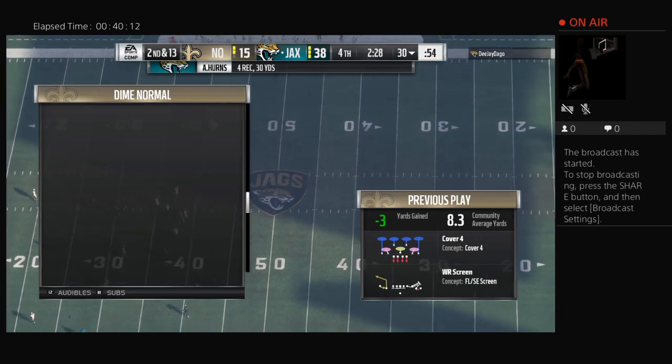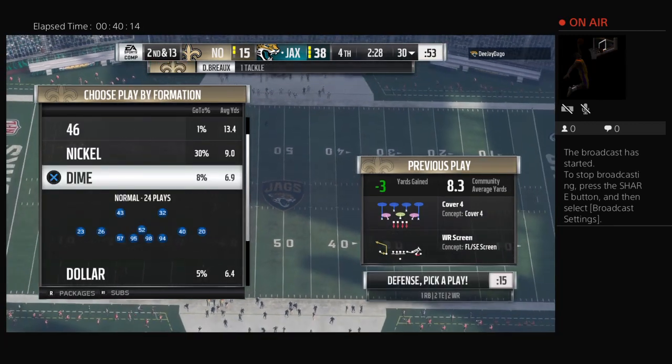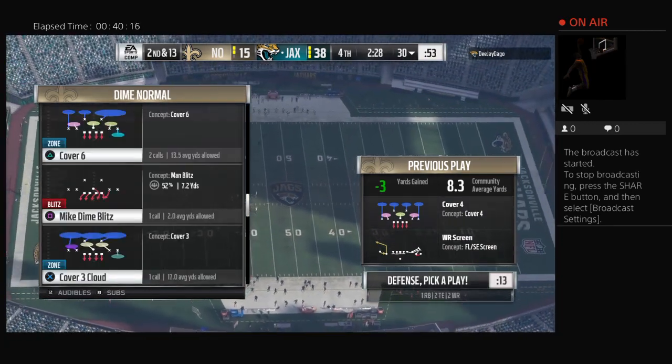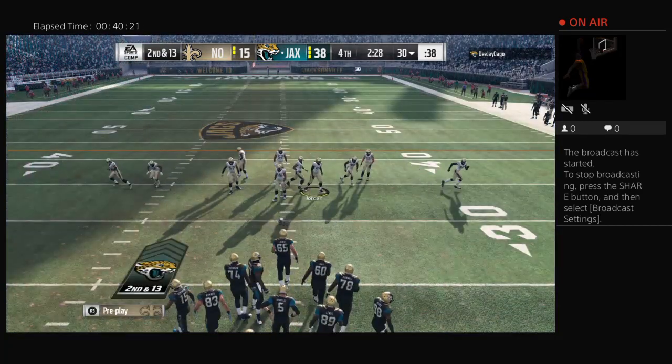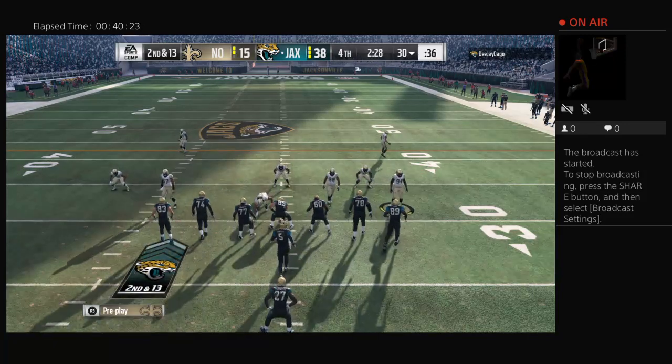And now, defensively, they're going to burn their first timeout. Remember, they get an extra one built in coming up here shortly at the 2-minute warning. Second down, offense behind the sticks here. 2nd and 13.